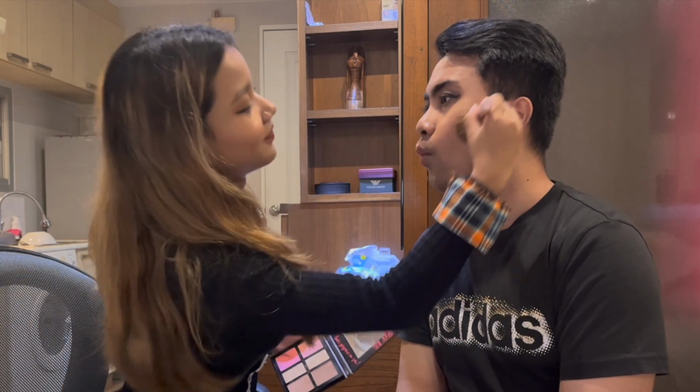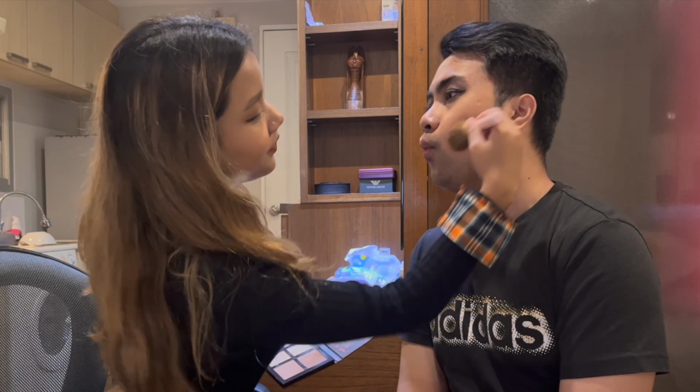Continue. So, I'm gonna contour his face. This is from Cadricks. Look at me. You have to do like this. Not like this. I've told you before, not like this. No, like this. Why are you sucking in? Oh my god! Ah, yeah. That's right. So that I can apply it easily, right?